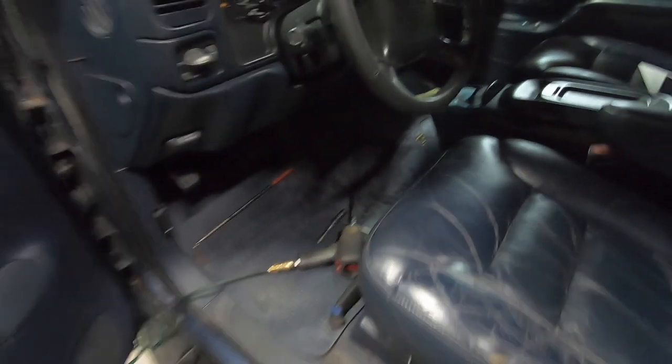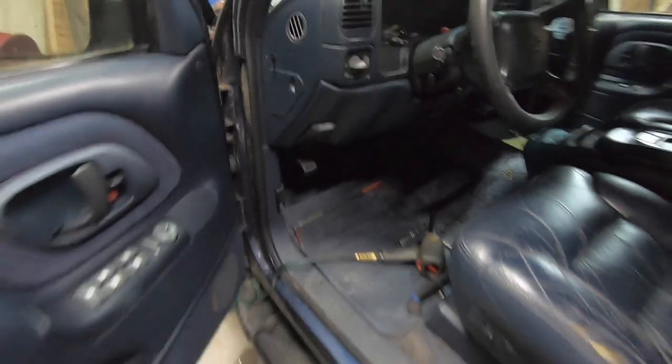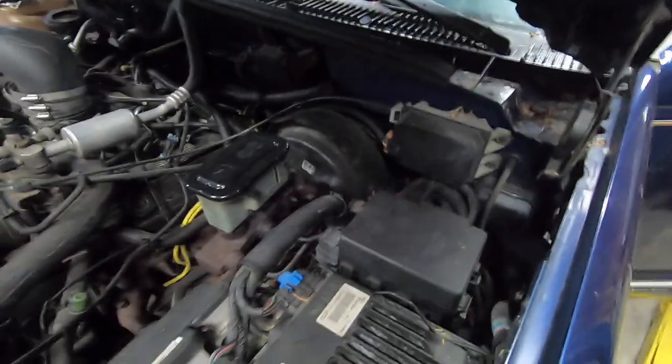I just don't know how I'm going to get all those back in. I'm going to have to get creative with some grease in here, and it's going to be fun, I'll tell you. Whoever engineered this deserves a severe beating, I'll tell you that much. But she's just hanging there now. She's ready to come out of there.